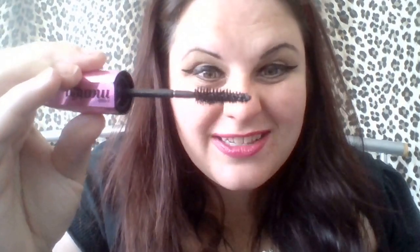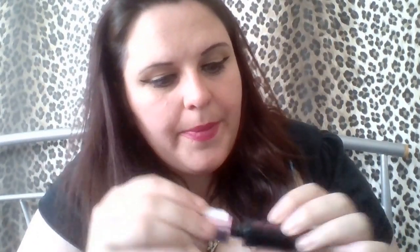It's all clumped up now because it's finished. But it had a big brush, and I'm going to review this on my blog, because I did really like this. It claims to give mega volume from top to bottom lashes, and it really did. I used it for so long, it lasted ages, and it was great. So I'm going to be reviewing that, and I'll tell you the pros and cons. But would I repurchase it? Possibly. There are other mascaras I like more, but we'll see. I definitely wouldn't repurchase the So Susan one.